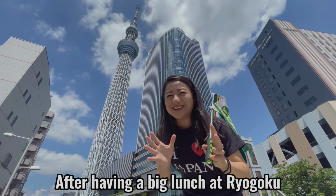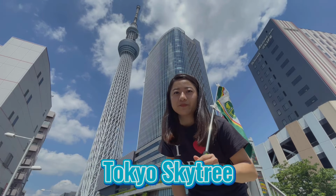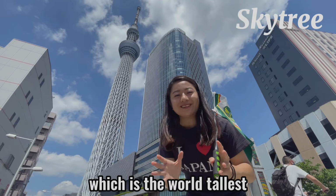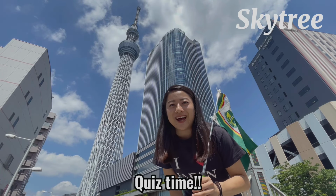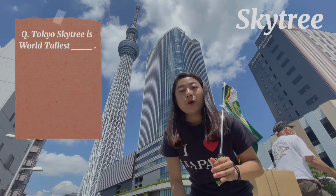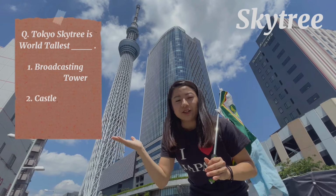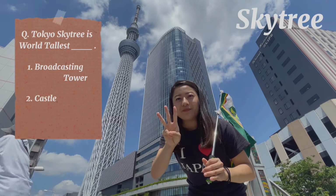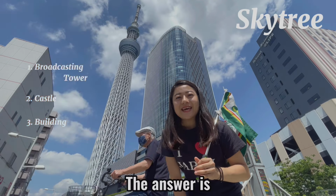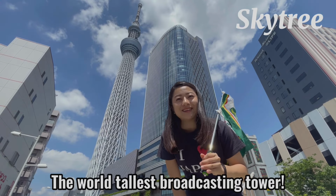After having a big lunch at Ryogoku, next we will go up the Tokyo Skytree. Its height is 634 meters, which is the world's tallest something. Quiz time! What will go in the blank? Number 1, broadcasting tower. Number 2, castle. Number 3, building. What do you think? The answer is number 1, the world's tallest broadcasting tower.